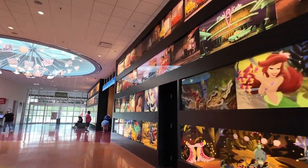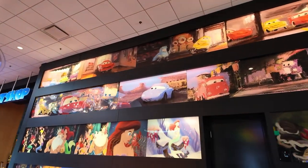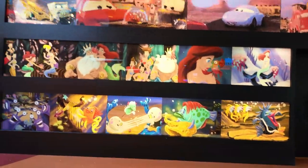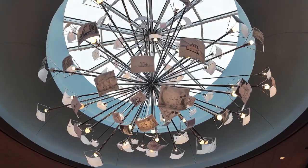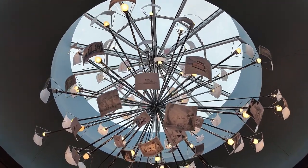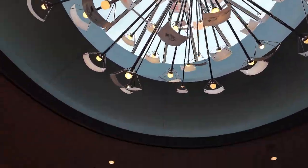There's not as many people in here this time, so I wanted to show you just a little bit more of the artwork on the wall. And then all of the pictures hanging up. That is a really cool chandelier, if that's what you want to call it. But there's sketch art on all of it, which is just really cool.